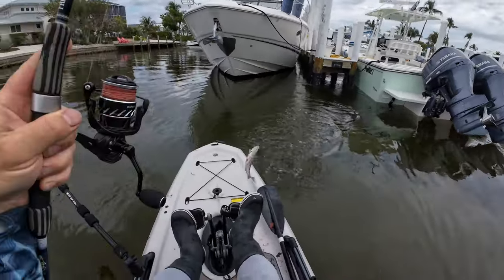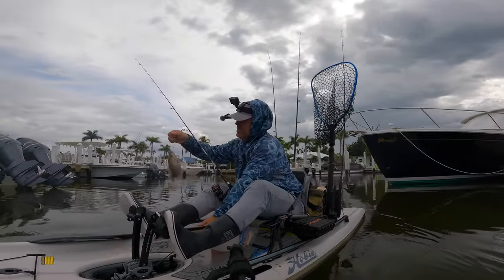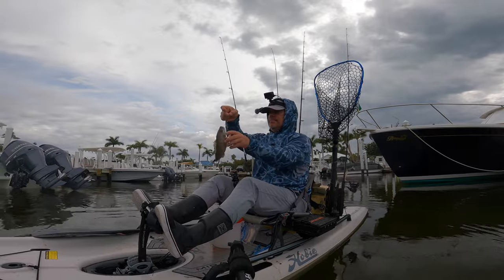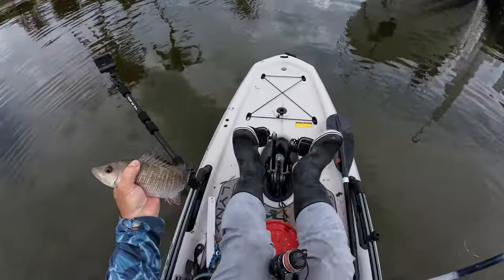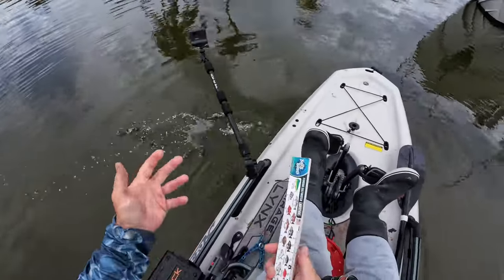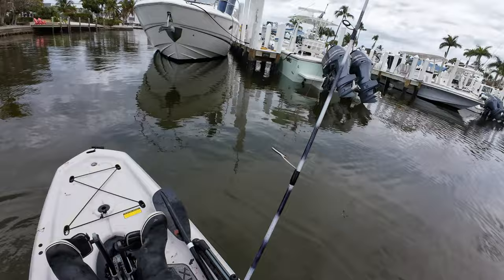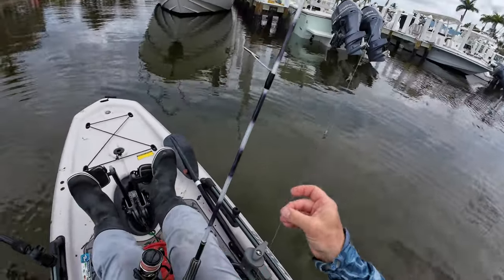Yeah. Nice mangrove. That's probably a keeper. I'm not going to keep him, but... Ooh, he almost got me there. Well, we'll never know. He almost got me.